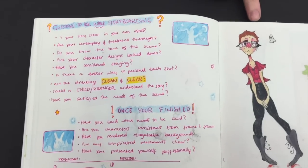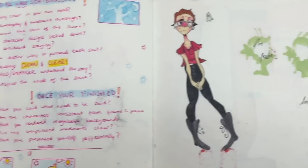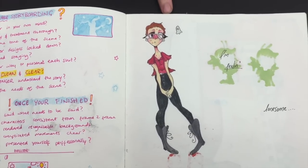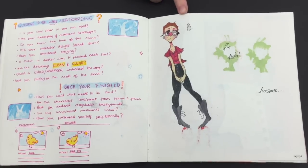So is that all notes for class? Mm-hmm. Those are storyboard notes. So look at that. Just the body positioning and the limb gesture is pretty cool. Very dynamic.